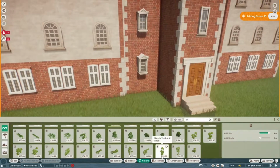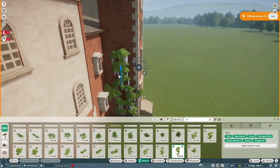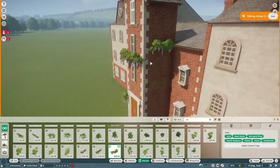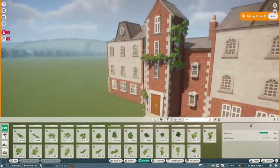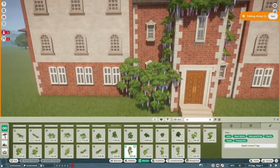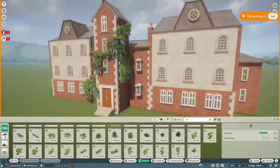Yeah, and then here is wisteria time. I love doing this. This was my favourite, because I just love how it looks, and how it just merges together so beautifully, and you can just put loads of it everywhere and it just looks fine. It looks so natural.